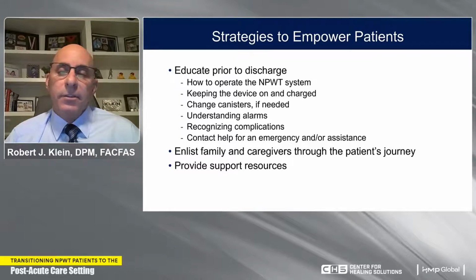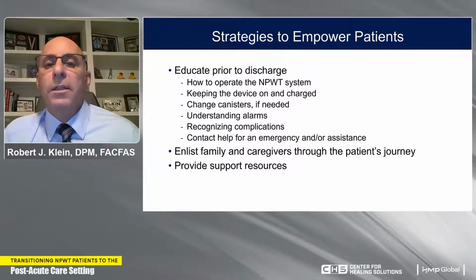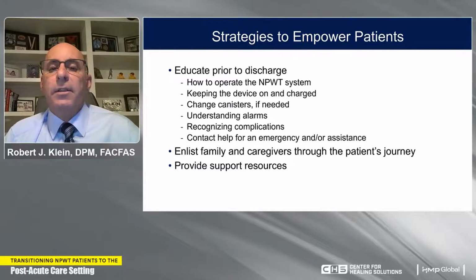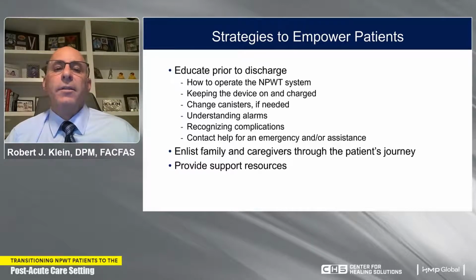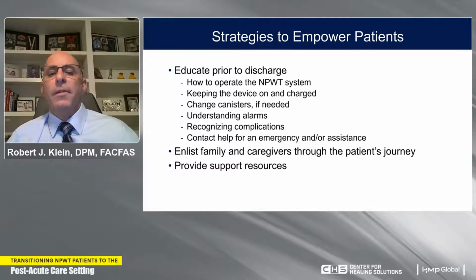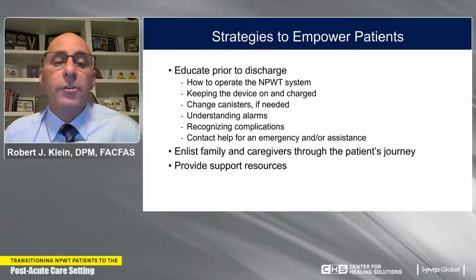I can tell you I have a number of stories of patients that have turned their devices off for some reason or have not plugged it into the wall to charge it. It's very important that we educate our patients about keeping the device on and keeping it charged. We need to teach them how to change canisters if needed. They need to understand the basic alarms and noises that the negative pressure wound therapy system makes. They need to understand and recognize complications with their negative pressure wound therapy system, and when they need to be able to contact help for emergency and for assistance.